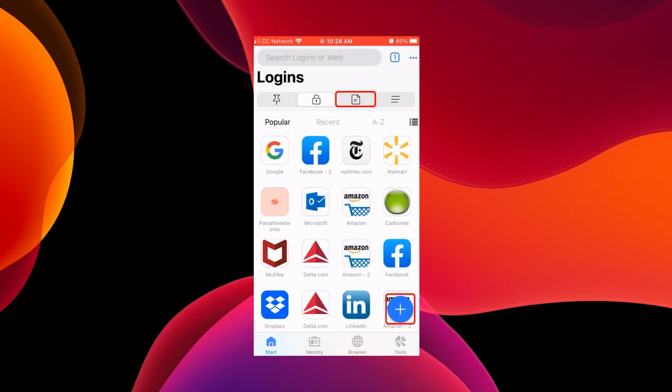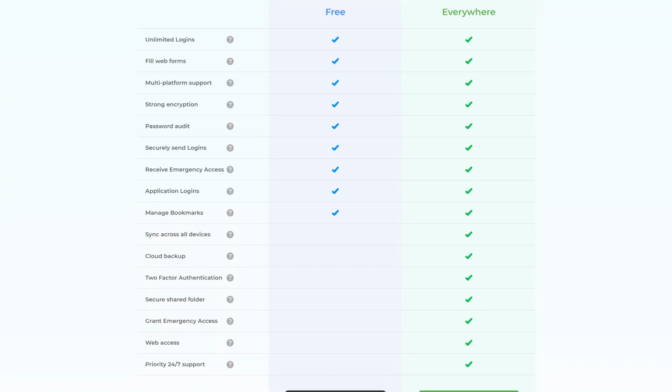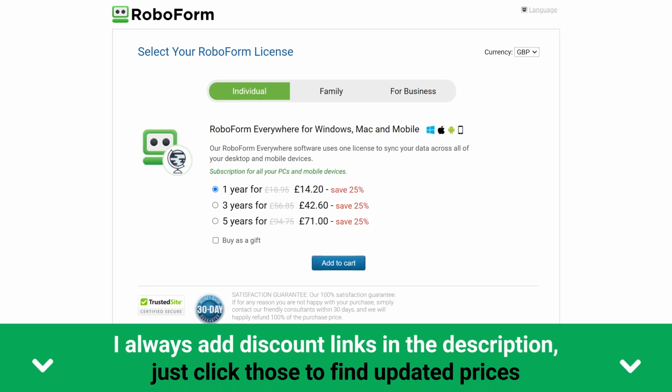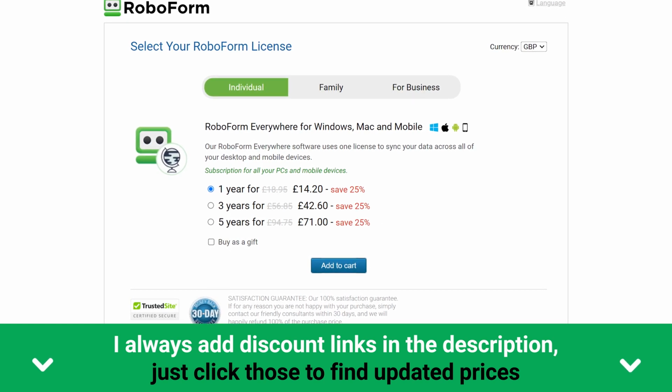In terms of value, there is a free version, but it lacks the 2FA and live customer support. So the premium is the only one I'd really recommend, especially if you're new to the game. Keep in mind, despite having to commit to long-term plans, it is so cheap right now, under £15 for a year. That's one of the cheapest prices I've seen on the market at the moment.